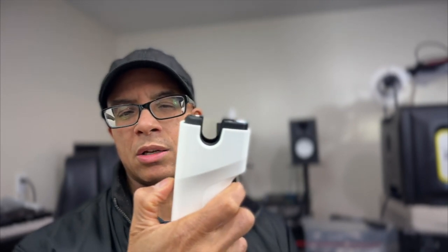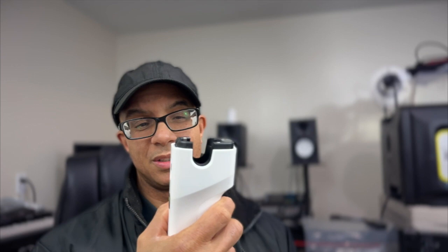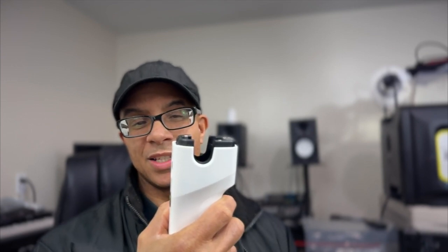Let me just show you how that looks. Press the button. You can see that baby at work. It's doing its thing. Right? So you can see right away, this thing is going to knock you out. And by the way, I can smell it. You can smell the arcing and sparking all over the place. It's crazy. But you can see how dangerous it is.